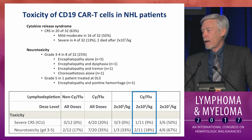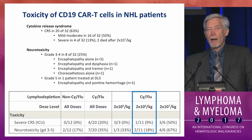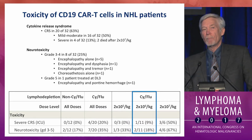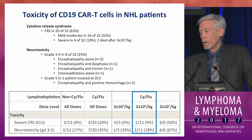The second toxicity is neurotoxicity, and this is really one of the major issues in the field. We don't completely understand this. We just published a paper last week in Cancer Discovery looking at 130 or so patients, and we think that this is due to vascular toxicity and endothelial cell damage from cytokines, leading to a breakdown in the blood-brain barrier and access of cytokines into the CNS. I really don't have time to present all that data, but I would point you to that paper.